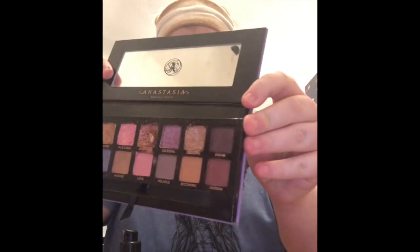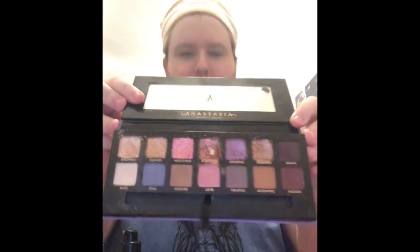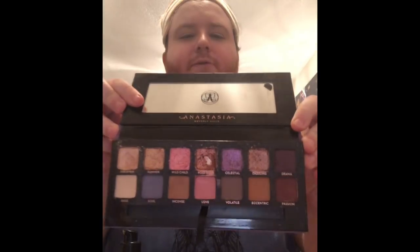You'll see, well, there's one shadow in here that I use in almost every single look I've ever done. And you can see she's well used. So this is the palette. Some beautiful, beautiful colours in here.